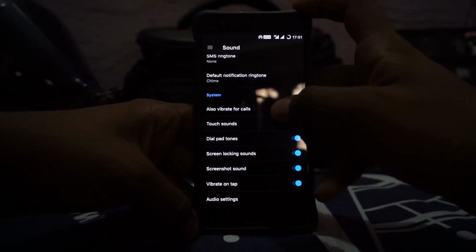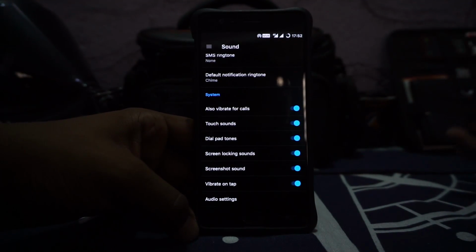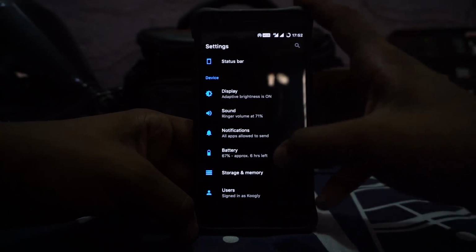So you do have sound option where you can disable any of these. In the audio settings also there is a audio tuner, but honestly this ROM, the Experience 2 ROM, comes with Viper for Android and Arise, so that is a very good equalizer for your phone, and that is working, and I really appreciate that. Battery life.